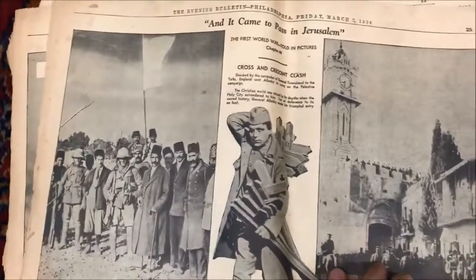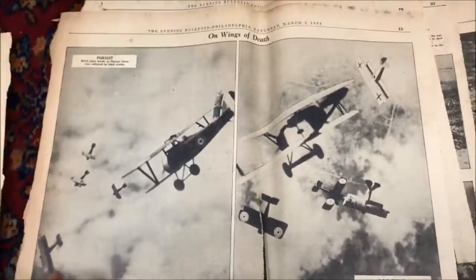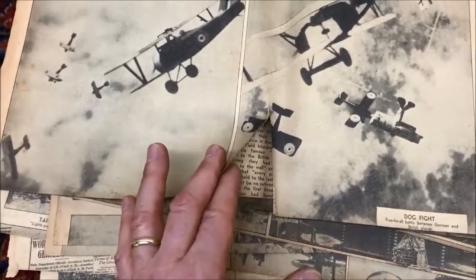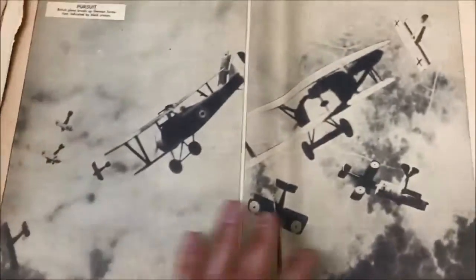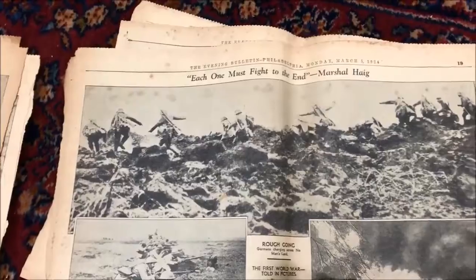And then more about Jerusalem and the battles that were going on there. Wings of Death, talking about the planes. This particular one has a good-sized tear that apparently got put in at some point, but I don't see any missing material. Again, there's more about the pilots of the warbirds, the Ace, and so forth. This is all related to the World War I pilots. Each one must fight to the end. Another quote, this one from Marshall Haig.